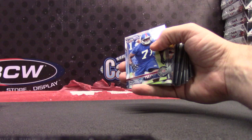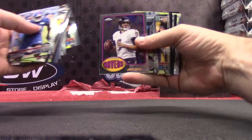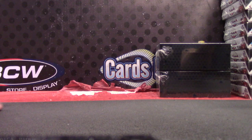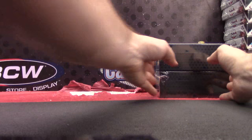Those dark blues are numbered to $1.99. Emmitt Smith, Matt Forte, Lorenzo Malden, Joe Flacco, Devin and Bass. Here we go. Vandy, David Cobb, Brett Hundley, numbered to 25. First two from the fresh.